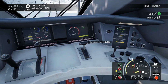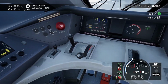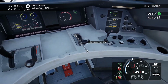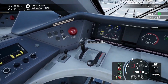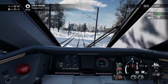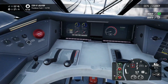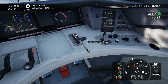Please don't say I just hit the emergency brake there. No, I think I may have just hit the emergency. Oh, this is a disaster. 60. Yeah, we have hit the emergency brake, I'm afraid. There's nothing I can do about that. Cruise control is off. That's a disaster.